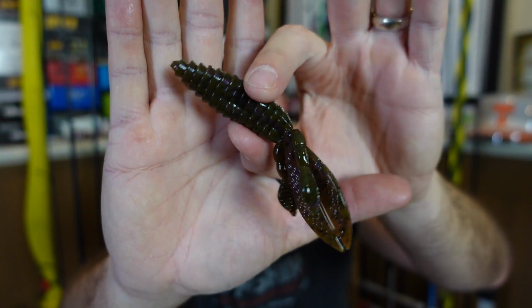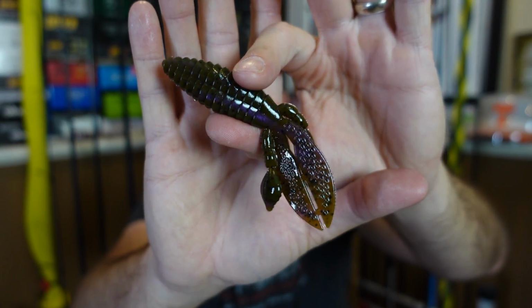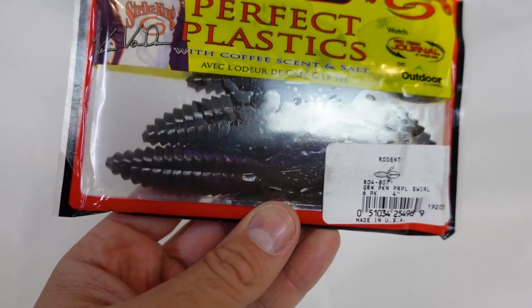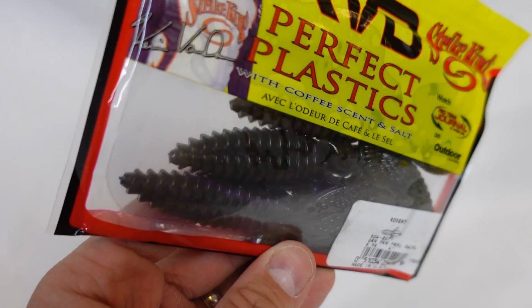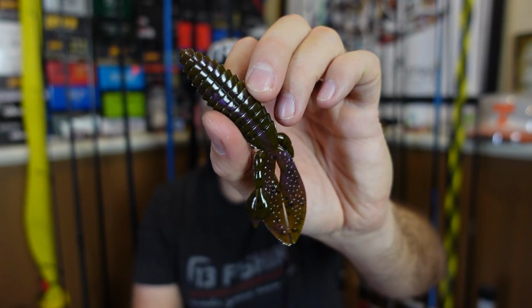Now you'll see this looks a little bit darker here on my camera, but you can see it's that green pumpkin with a purple swirl all the way through it. Just a super good looking color. Y'all know I'm a fan of purple. The Berkeley Havoc Pit Boss in the green pumpkin with the purple flake was one of my all-time favorites. Talk about an old catcher. This is another good one. I mean, guys swear by these.